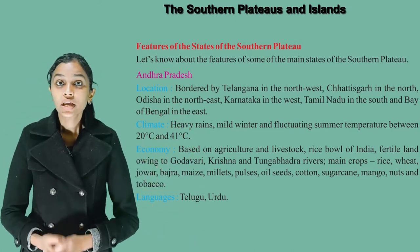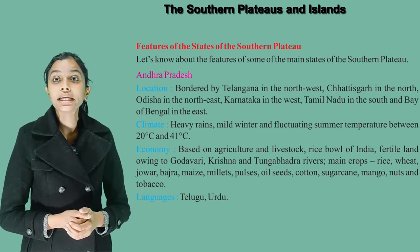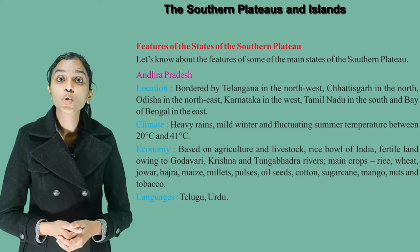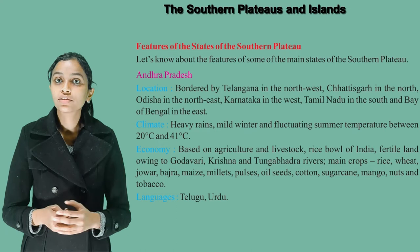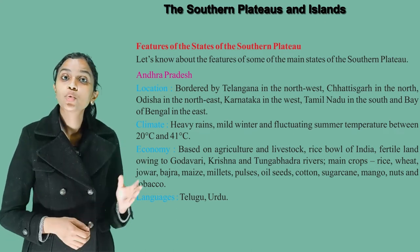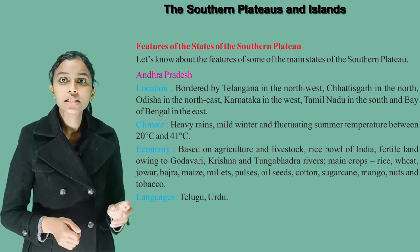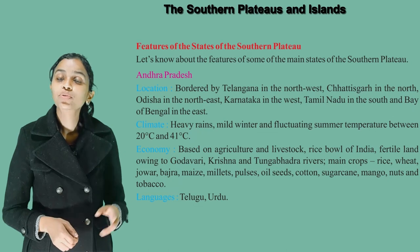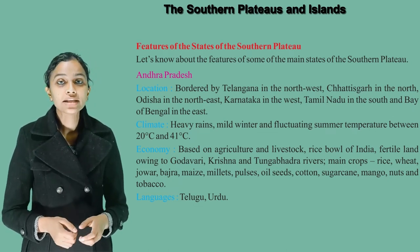Economy. Based on agriculture and livestock, rice bowl of India, fertile owing to Godavari, Krishna and Tungabhadra rivers, main crops: rice, wheat, jowar, bajra, maize, millets, pulses, oil seeds, cotton, sugarcane, mango, nuts and tobacco.